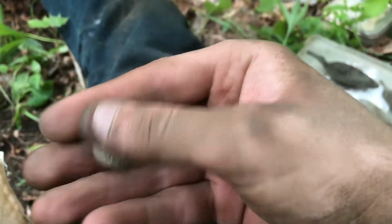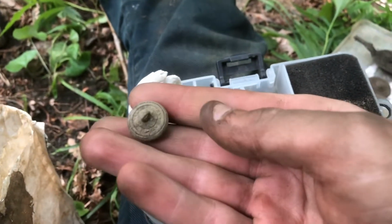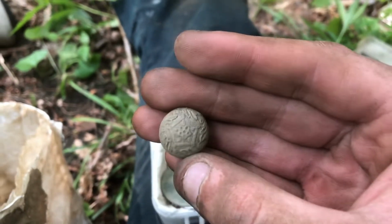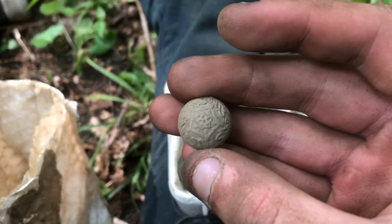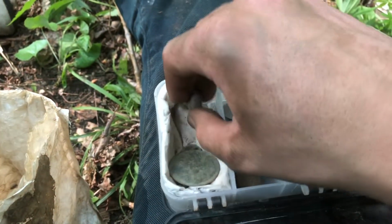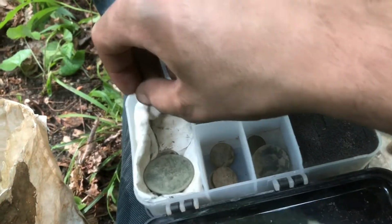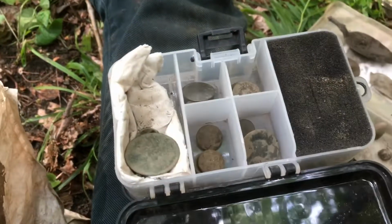Love to just get a bunch of them. Got this gorgeous button, two-piece that's covered in gold gilt. I think I'm gonna put that in lemon juice. It's just so beautiful and great shape. I love that thing. So yeah, that's overall what I got, and I'm gonna clean up those coins and I'll get back to you guys once I'm home.